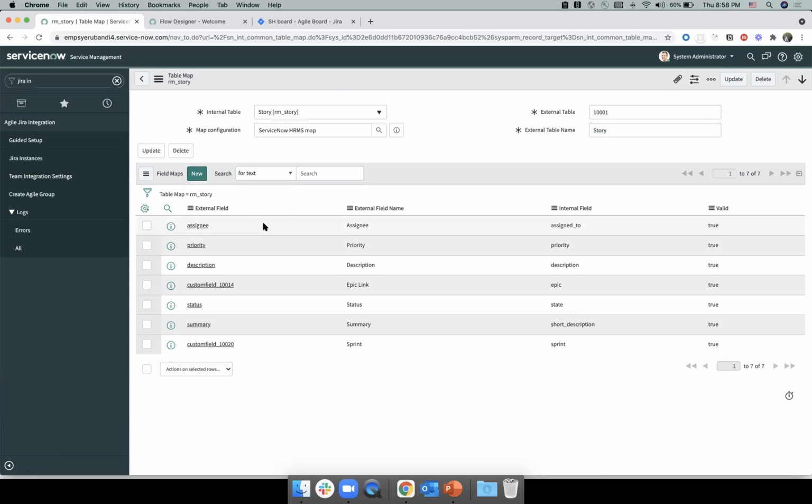As we bring it in, we say these are all the fields that we need to bring in from Jira into ServiceNow. Out of the box, we have these fields mapped: the short description, description, priority, assignee, and then epic link. So if there is any link between a story and an epic, we bring that in as well. And also any custom fields. Out of the box, we just have sprints. If you have any custom field, you will be able to provide those mappings as well. What we are seeing, this record, is the table map, and the related list that we are seeing here is the field map.